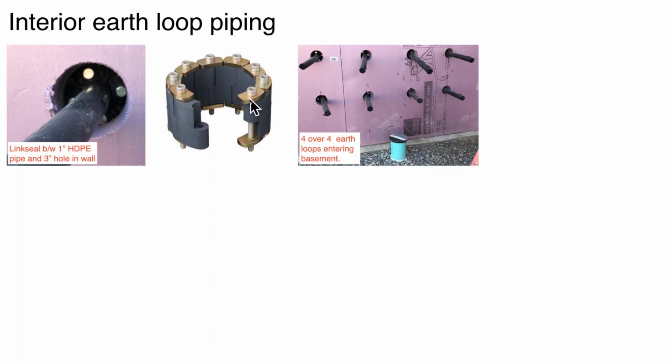It's like a donut. You slide it into the hole, you reach in there with your ratchet and just tighten up those bolts, and it squeezes the rubber nice and tight against both the outside diameter of the tube and the inside of that concrete hole, and you get a seal there that is rated for up to 20 PSI. Now, hopefully we'll never see anything even close to 20 PSI against the outside of that wall. But you've got a good seal.